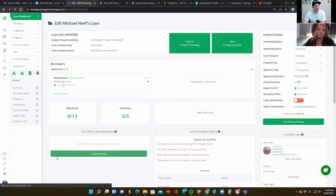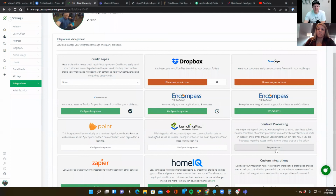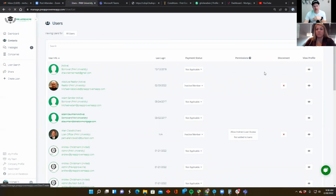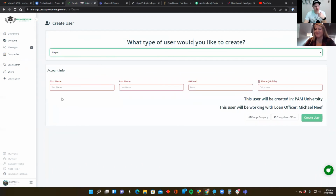Now, to get signed up, all you're going to do is go to your profile over here, click integrations, and request access under contract processing. That's going to get you on the early list. Then Dana and her team are going to connect with you, because you're going to need to go into your contacts list here and add their team as a contract processor. So you click new user and use the drop down to select. Mine's called helper, but on your end it would say processing. Put in the name, email, and phone number that they give you, click create user, and that's going to connect Top Shelf to your system so that they can access the pipeline and start getting to work when you hit submit to processing. So it's pretty simple, guys, but it is limited. So get in there quickly.